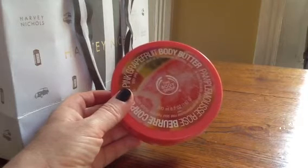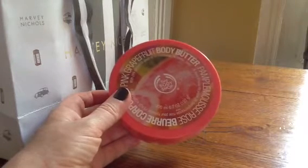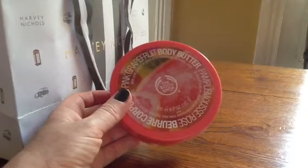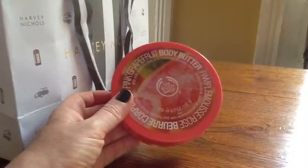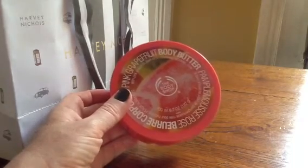They are rich. They do sink into the skin pretty quickly. I think you do have to massage them in, and there is definitely a film that stays on your skin for a short time afterwards, but I quite like that. I've got dry skin, and I find these very moisturising. They're $12.50, I think, a tub.